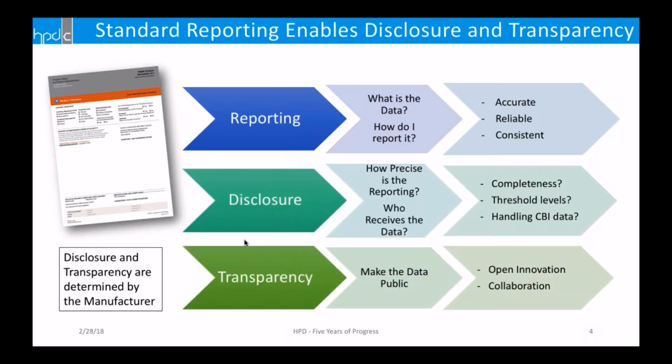Disclosure and transparency are up to the manufacturer to determine. Which of these data elements am I willing, am I permitted to report? That really is about disclosure. At what thresholds? 100 parts per million, 1,000 parts per million, using SDS levels, etc. And then transparency. And we do advocate for the growing transparency of this information.